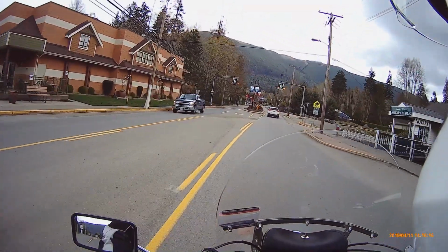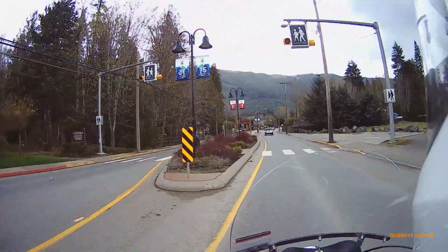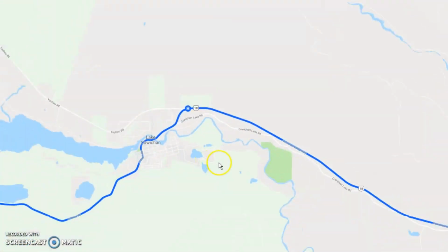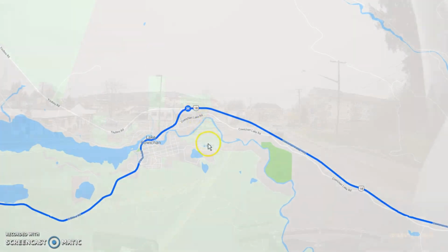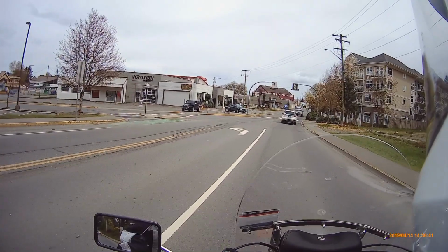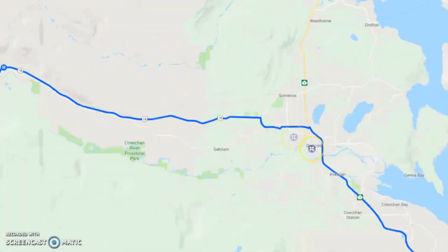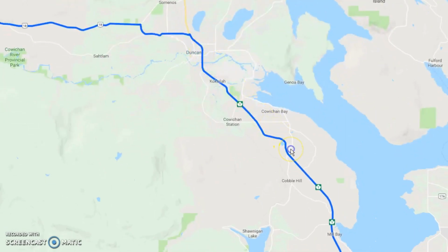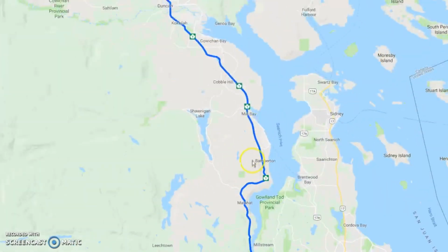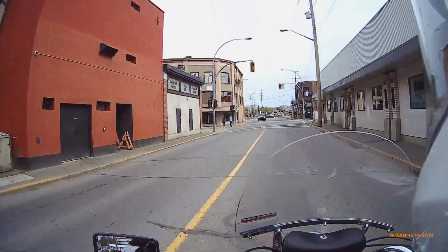In Lake Cowichan, civilization returns. You have access to a gas station, coffee shops, and a grocery store, and past Lake Cowichan it's pretty much a highway ride all the way up to Victoria. At first you get to Duncan. The speed limit on this road is 100 kilometers, and then 90 and sometimes 80 kilometers riding south on Highway 1. It'll take you about an hour and a half to be back in Victoria if you follow the speed limit.